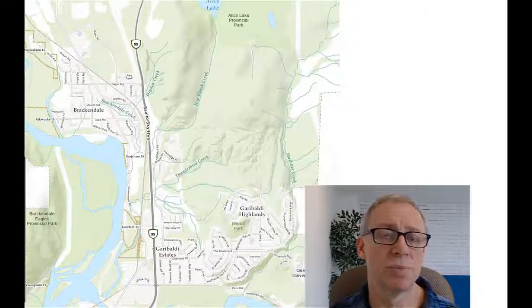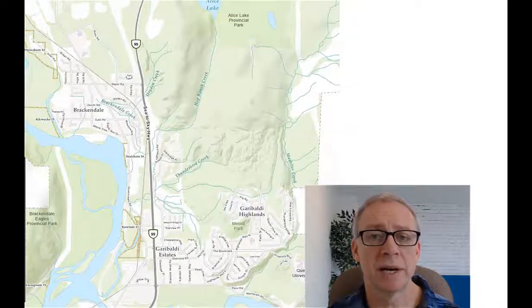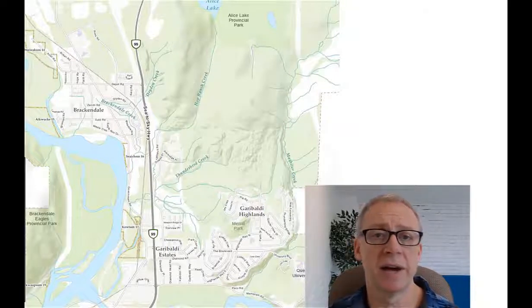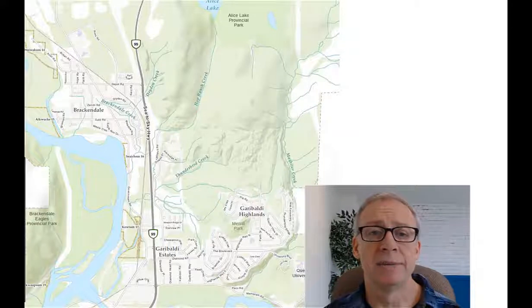Now that's newer, smaller homes on smaller lots, a little bit larger than Amble Path, but still slightly smaller homes. Quite nice, a nice area. I have a few clients that live there, and they love living there. Access to the highway both ways to Whistler and Vancouver is excellent. Proximity to the rec center and the trails is excellent.